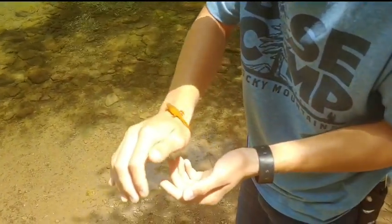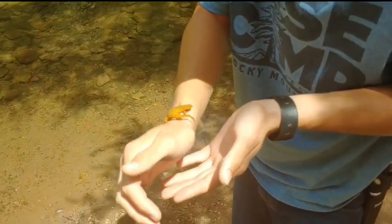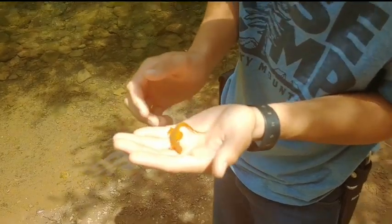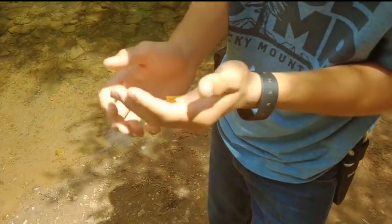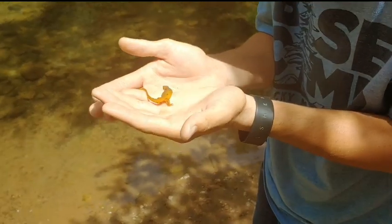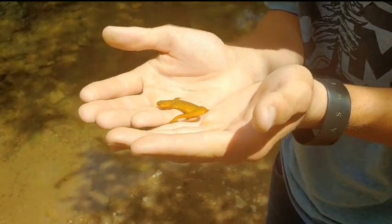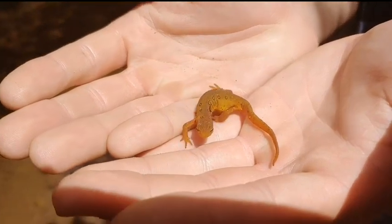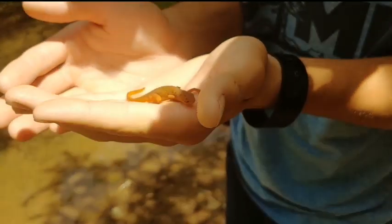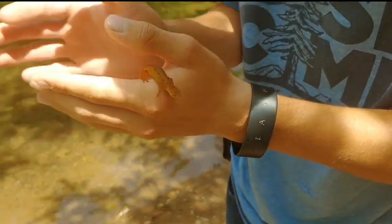Just let him crawl on my arm there for a second. Yeah, very pleasant surprise. Didn't know I was going to find him there. I wasn't expecting really to find anything, but I found this little orange salamander here. I don't know a whole lot about salamanders, so I'm going to do some research on them whenever I get back to where I have some service and some internet, and I'll put in a little bit more information about him.